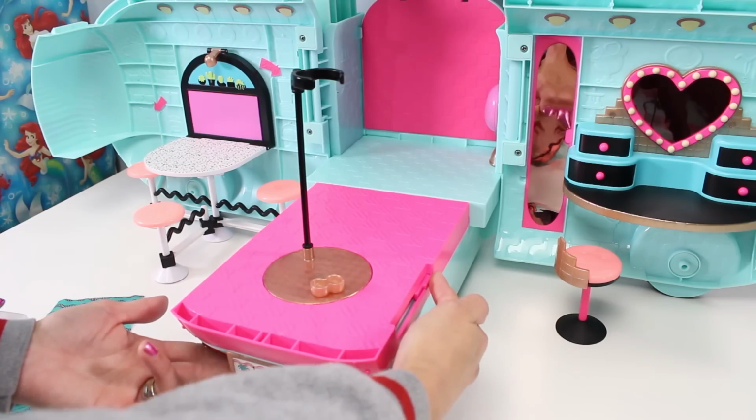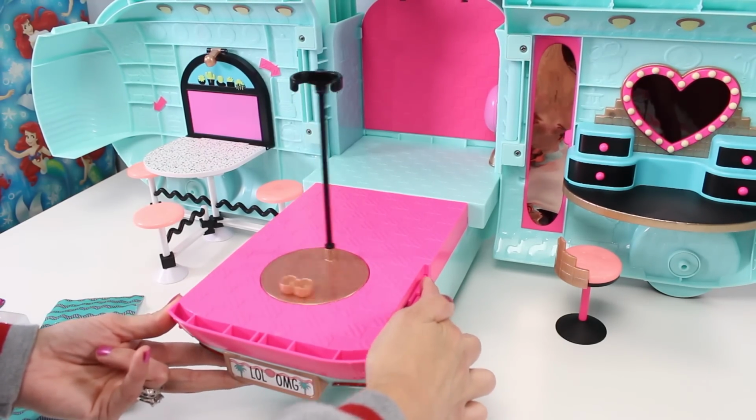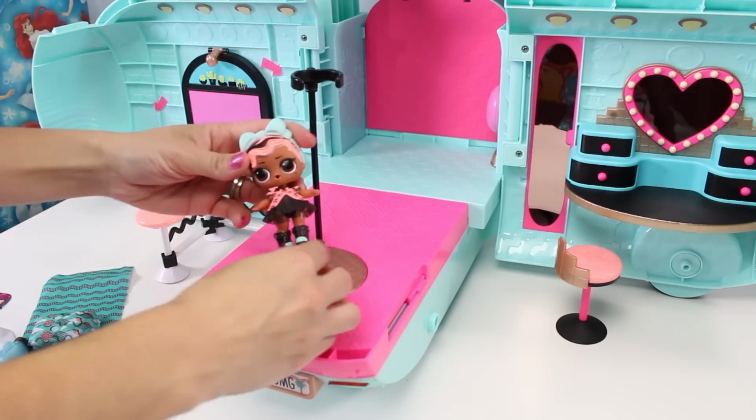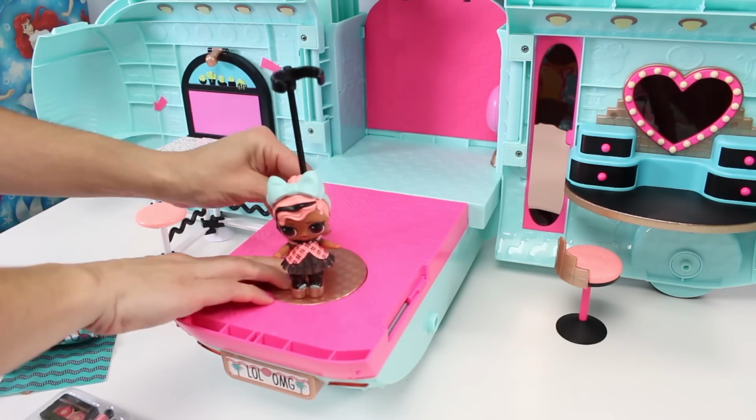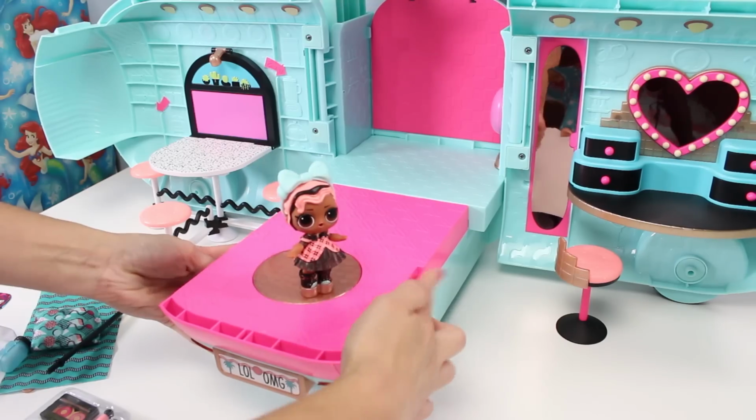And then just on the right side of the runway, we've got a sliding bar, which will make our dolls spin when we move it. And since I have strut right here, we can try it out. Let's just take that off. Here we go. That's a good way to get dizzy.